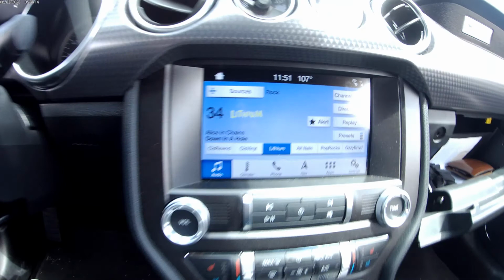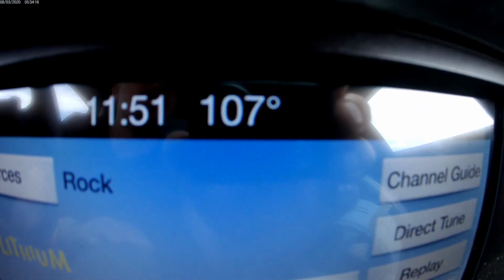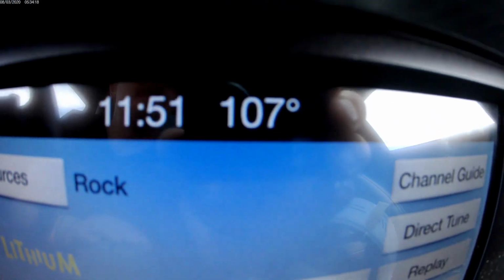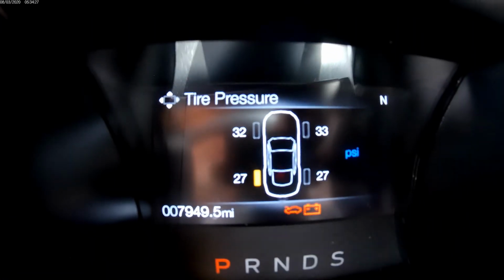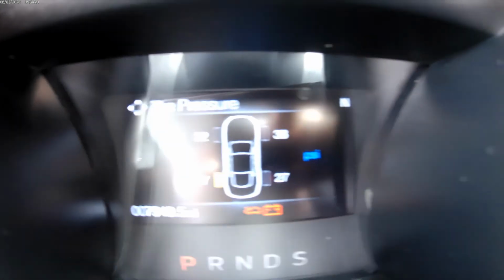Fun day at the track. Gotta love it. Hot out here. It's only going to get hotter, boys. 107 already. Tire pressures are 32 in the front, basically 32 or 33 in the front, 27 in the back. I'm probably going to take a little bit of pressure out of the fronts because I was sliding.